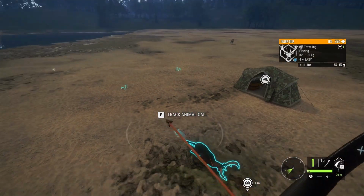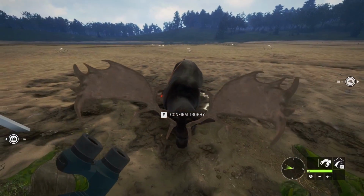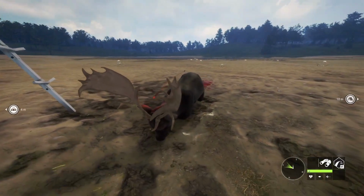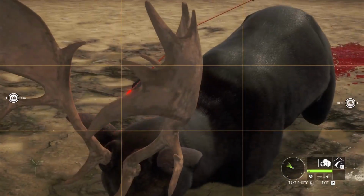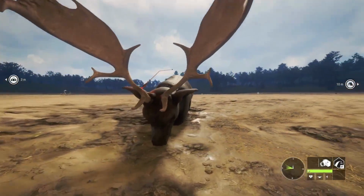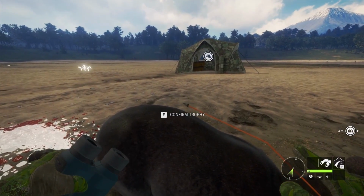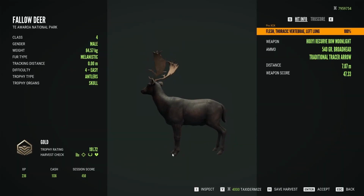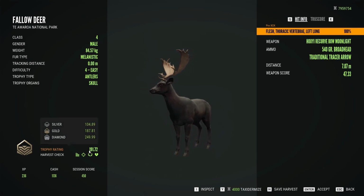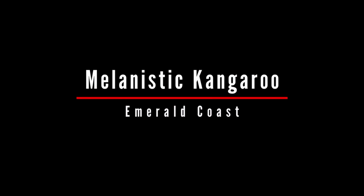That's it. So here we have it, the first melanistic of the grind before reaching 2000 kills. He's actually my second melanistic fallow deer ever after the one we got a couple months ago, although this one has a chance to be a gold while the other one was a silver. So let's see if it is in fact big enough. And he's a gold, 191.72, a beautiful melanistic gold fallow deer, that's amazing.